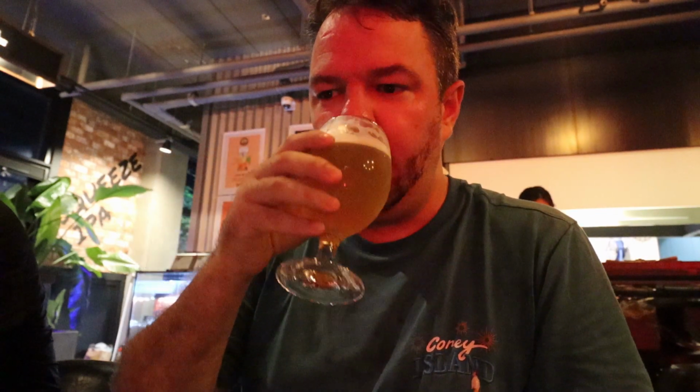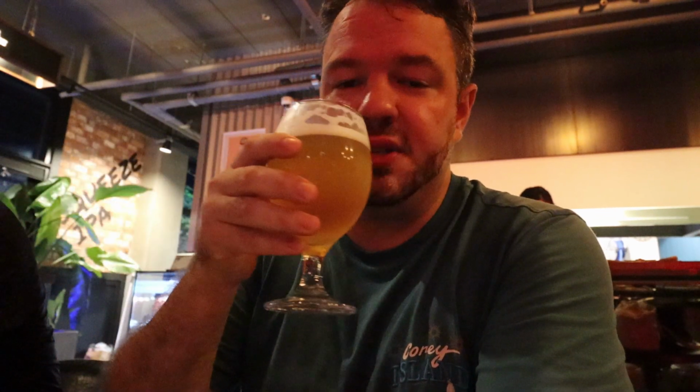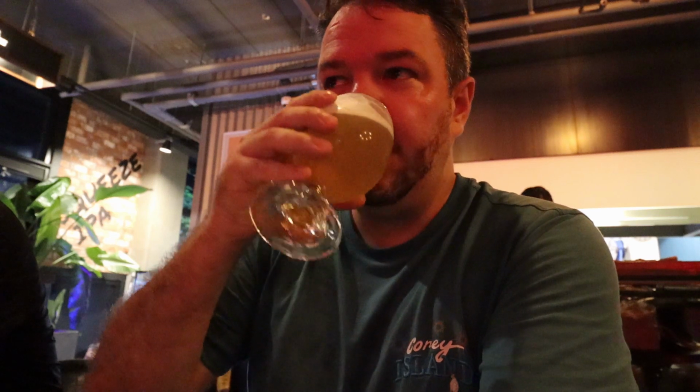Oh, perfect carbonation. It's like a cream ale almost. It's very creamy on the way down. There's a mild bit of tartness, and then that comes with a little bit of bitterness afterwards, and it's so nice. The menu says they won a silver at the Korean Beer Awards for the Pale Ale for this one. Well deserved, well deserved. I love this beer so much.